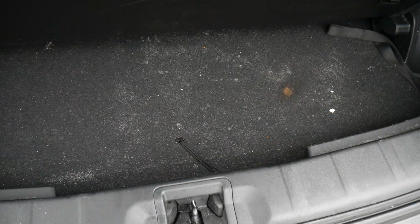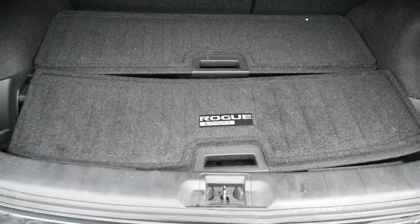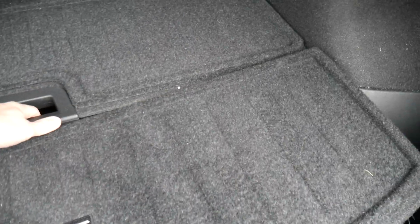One thing I don't like, though, is that it includes Nissan's shelf system back here, so the floor actually comes apart in two places, and you're supposed to be able to set this up in different ways so that you can stack items back here and take advantage of all the space in the rear of the Rogue Sport, but if I'm being honest, I've never been able to get this thing to work very well.